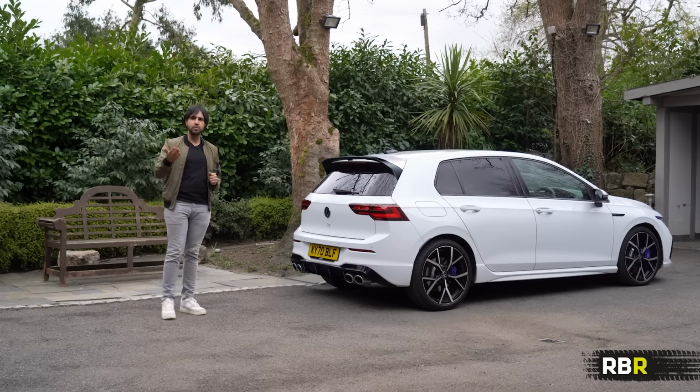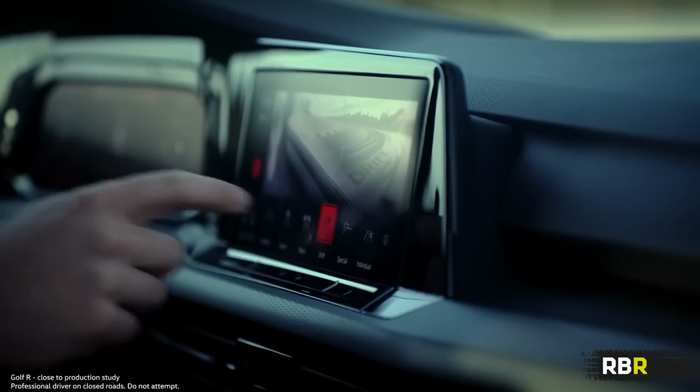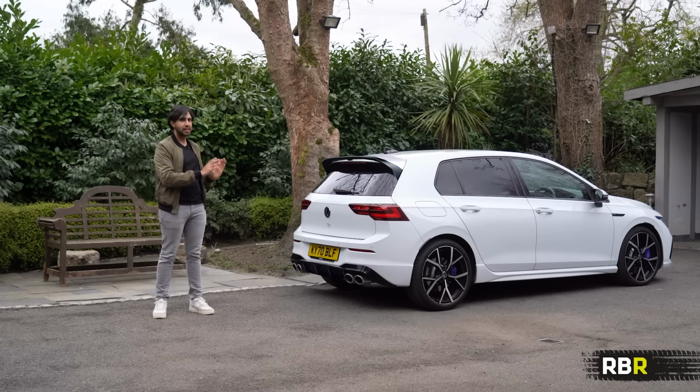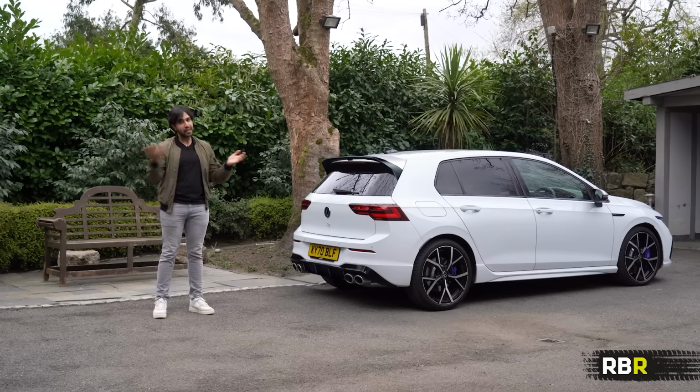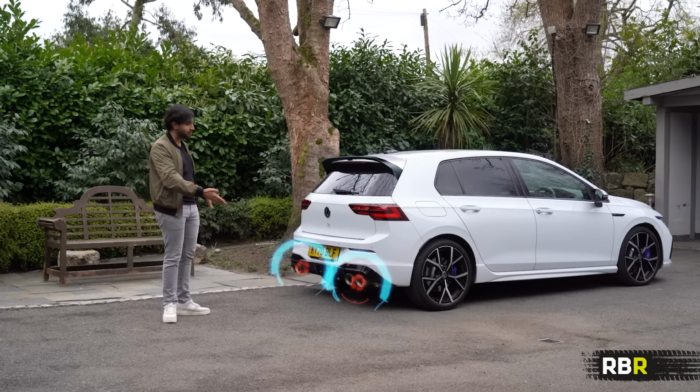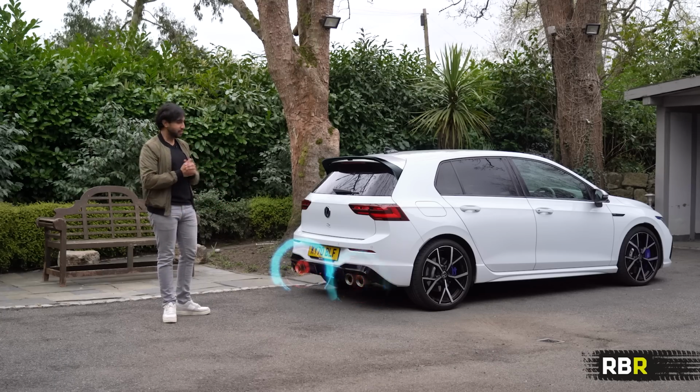And you get extra modes of Special, which was honed on Nürburgring, hence the icon, and the drift mode. But as I said, the car is mechanically identical, so this is just software that we're talking about. Instead, you could spend £3,000 and get the Akrapovic exhaust system, which is going to be of great benefit, as you'll see later. It'd be great to test one of these.